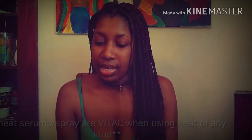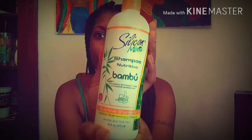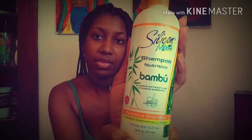And lastly, I would say the silicone is amazing. I just started to use silicone with my lace front that I bought. I have the bamboo right now. There's a regular, just a plain silicone. But for me personally, the silicone is amazing. It softens my hair. I will forewarn you though that with this, your hair may feel rough when you are washing your hair with the silicone shampoo.